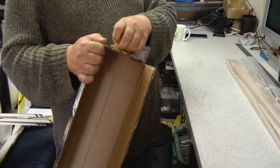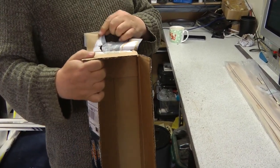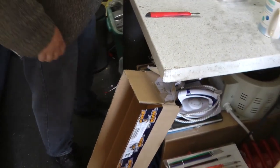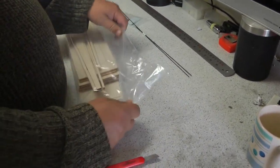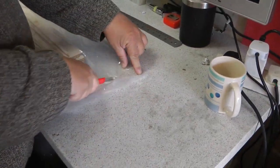Do you know what? I've forgotten what it's called. It's one of them. They're quite good, those. Yeah, it's an electric glider. Oh, there you go. Some instructions in the back. Yeah, packet. It's an electric glider from Hobbyking.